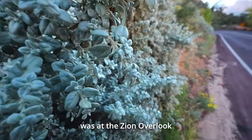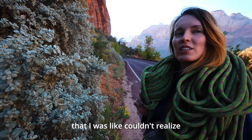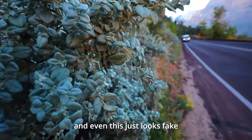Okay, so this is what was at the Zion Overlook that I couldn't decide if it was real or fake. Oh, yeah. But it's definitely real because it looked exactly like this. And even this just looks fake.